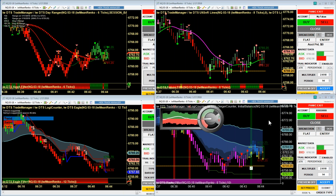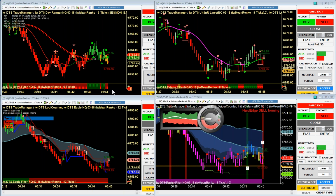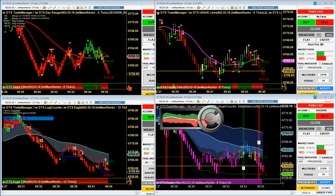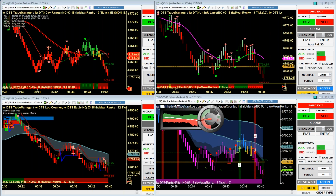And here now the number 2 signal, the counter trend signal. The Hawk, a little bit of a jumbled mess. We're starting to get a lot of yellow bars going on here. Ooh, look at that. Seller's not finished just yet. One more push back to the lows.